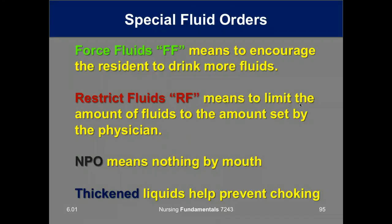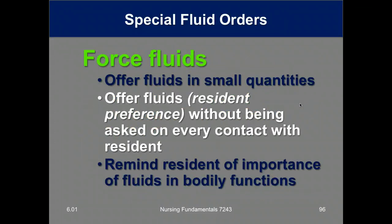Special fluid orders could be force fluids, which means to encourage the resident to drink more fluids. Restrict fluids means to limit the amount of fluids to the amount set by the physician. NPO means nothing by mouth, and liquids help us prevent choking.